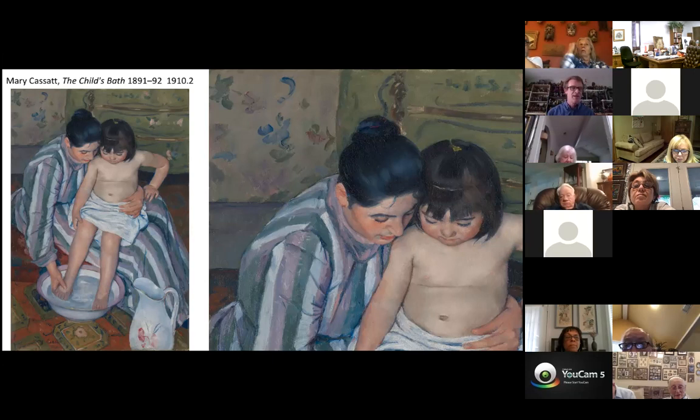I think that when you think of impressionism, going back to, again, Berthe Morisot and what she was doing, I think Mary Cassatt does a lot of the same thing. I have in this highlight so that we can see specifically what I'm talking about. When you look at these two faces, they're very realistic.